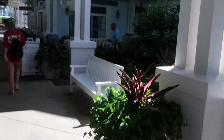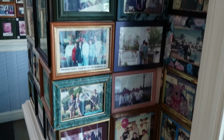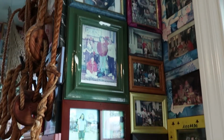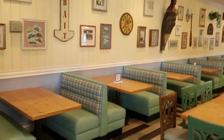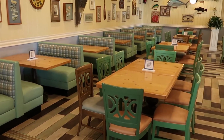Into imagination. First up this morning is to stop at Olivia's Cafe over here. They do social distancing here. Every other table is closed off. You can see that with the blue sign.